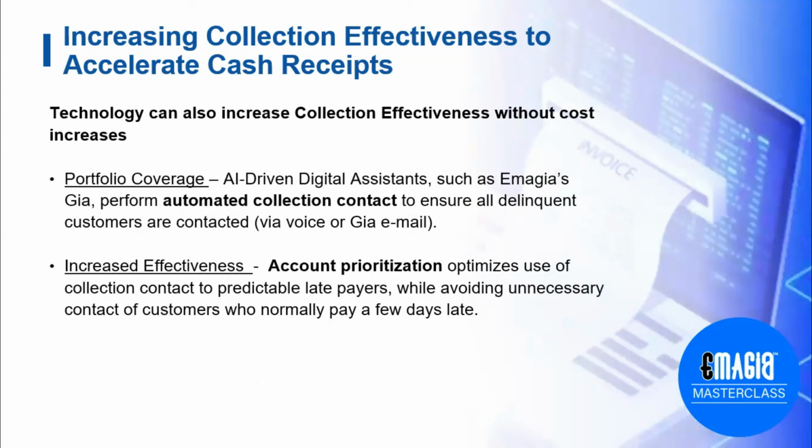Now, the same technology that enables digital invoicing and acceptance of a wide range of digital payments also is used to increase collection effectiveness. So I know we focused on getting your customers to pay on time with no intervention. You know, there'll be some you need to follow up with, and this same technology helps there. One is a digital assistant, which at Emagia they named Gia, that can perform automated collection contact to all your delinquent accounts, which is very helpful with those smaller accounts that you never get to.